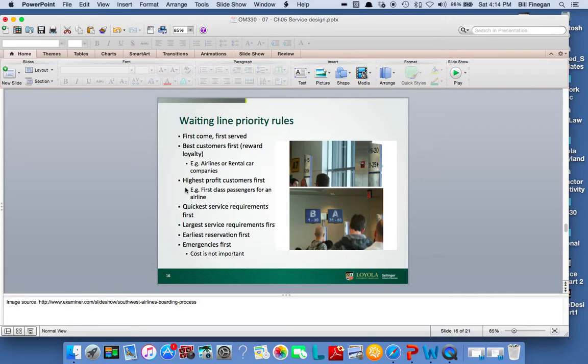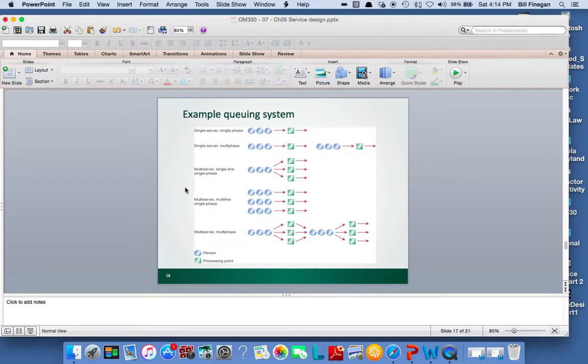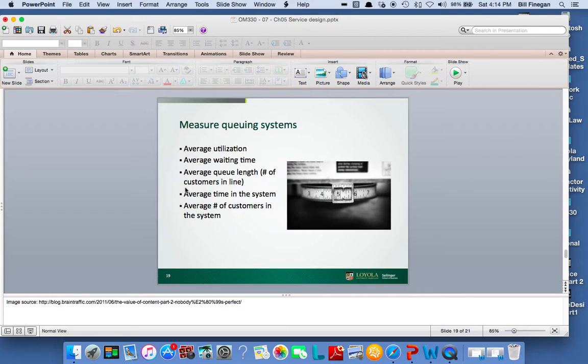You know, how do you make sure the customers are rewarded? Why is it important to be the first to make a reservation? And what are the different ways to look at the single channel versus the multi-channel? Again, over and over, how do you do this? What can we do to make things more efficient and effective? What can I do as an individual?